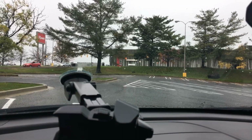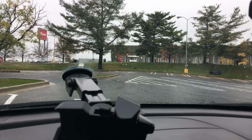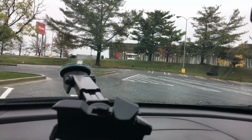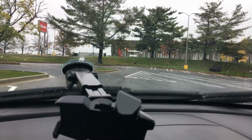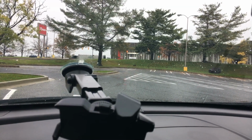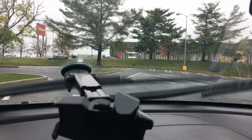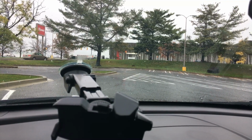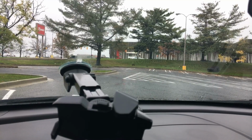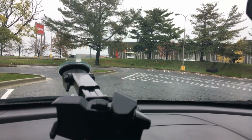Okay, I had to replace my windshield wiper. Tony B. Ford Edge, he suggests the silicone windshield wiper. And I bought one for the passenger side because my passenger side windshield wiper blade was just frayed. And so I had to replace it.